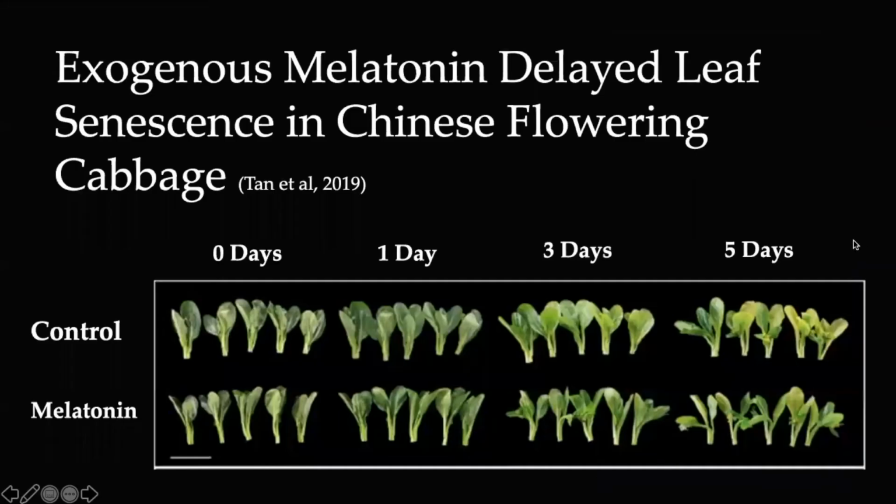And so in 2019, one research team with a first author named Tan did an experiment where they applied melatonin from the outside onto the leaves of that Chinese flowering cabbage, and they found that this delayed leaf senescence. So on the top is our control, so this is no application of melatonin. Exogenous just means applied on the outside. The bottom one is the exogenous melatonin applied at the beginning.